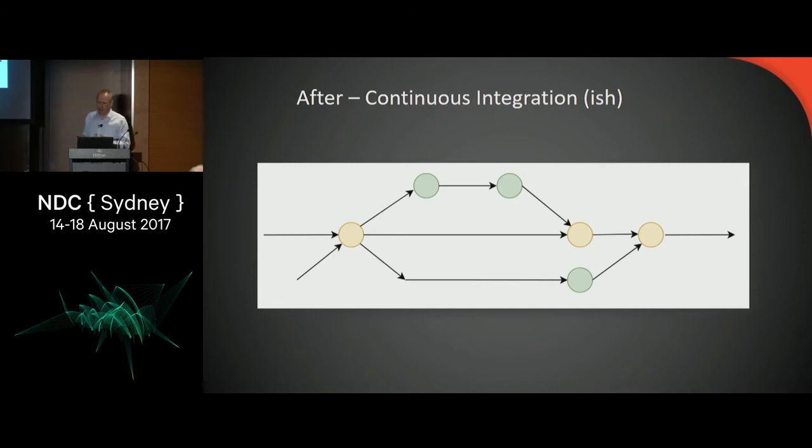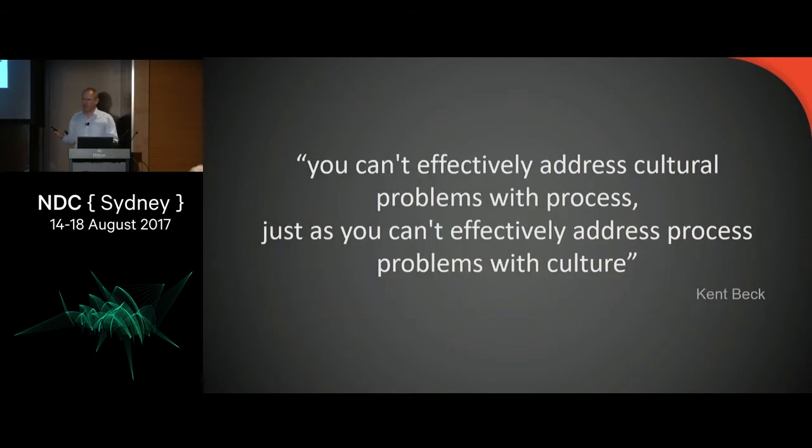Kent Beck put a tweet out recently, which I think really clarified this for me. You can't effectively address cultural problems with process, just as you can't address process problems with culture. We were trying to change the process and the culture, and we really only thought about the process. We changed the process. We didn't do enough to help the teams work around to improve the culture.